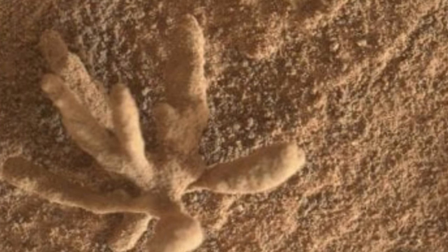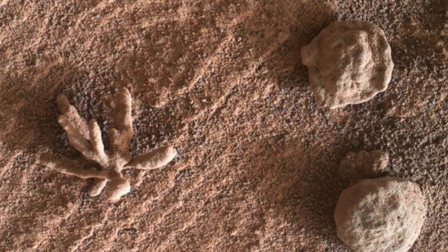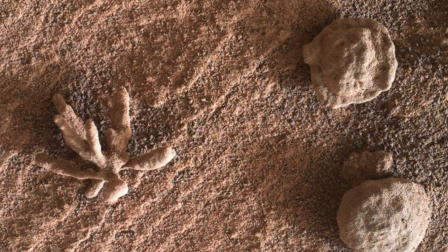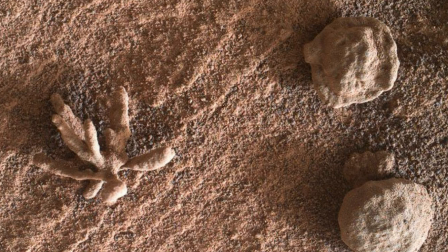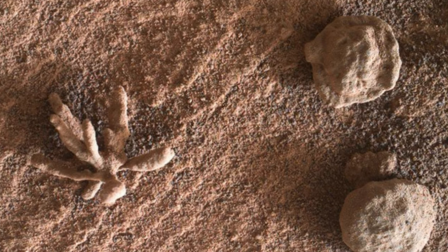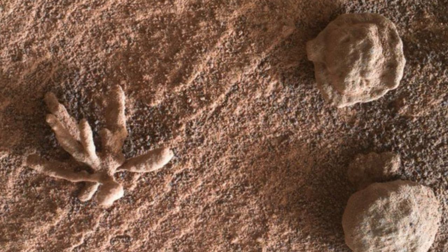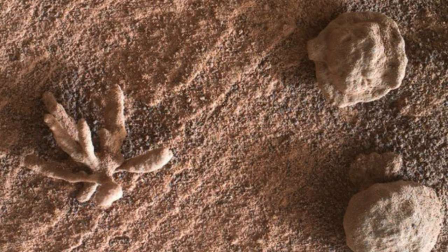Another name for these features is concretion, which you may remember from the Opportunity rover, who saw features that were nicknamed blueberries, since they were small and round. You can see round concretions next to the flower-like feature in this image. The rover science team saw this feature earlier this week and named it Blackthorn Salt.